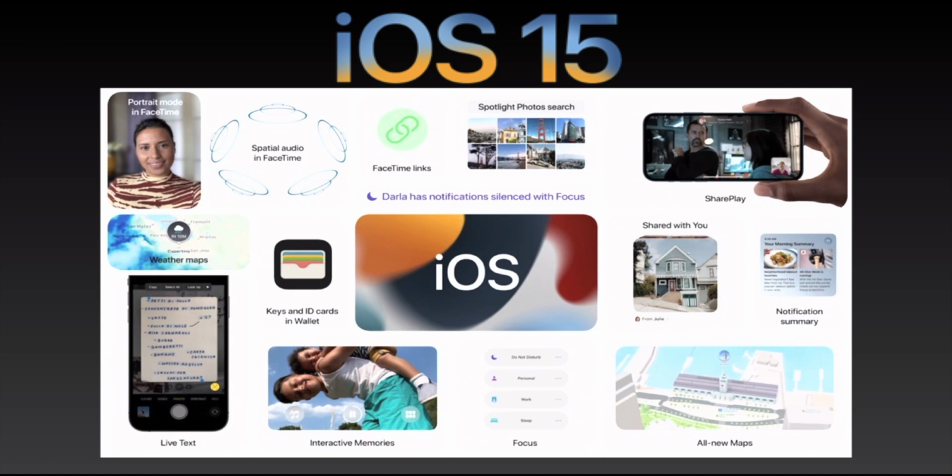And Shared With You is also in several apps. So Shared With You is built into Photos, Safari, Apple News, Apple Music, Apple Podcasts, and the Apple TV app. So, like, let's say you wanted to share a news article with a family member. You can do that, and it will say that a specific person shared it with you in, say, messages, for example, or even in the app itself, which is very cool.